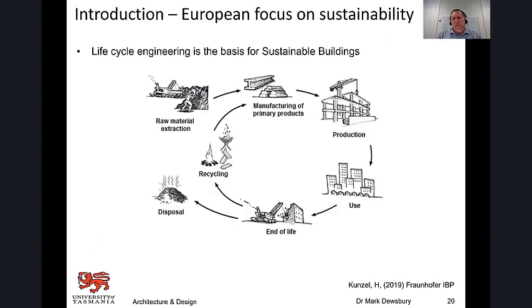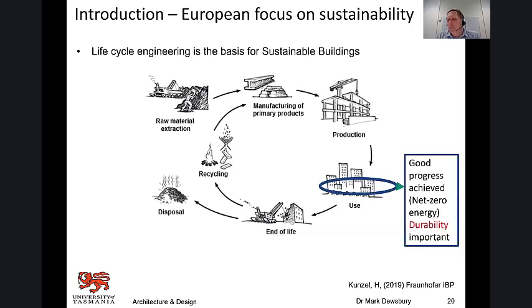If I then take a step back and think, okay, let's look at the greater picture of where the world's at and where regulations are going. And we start talking about life cycle engineering for sustainable buildings. Well, Australia's a bit behind the game, but generally speaking around the world, net zero buildings, yeah, we've done it. We know what to do. America has a whole government program advising homeowners on how to do net zero energy buildings. So we know that, it's done. But the risk we have is to ensure that we still have durability. And that's another issue in the context of sustainability.